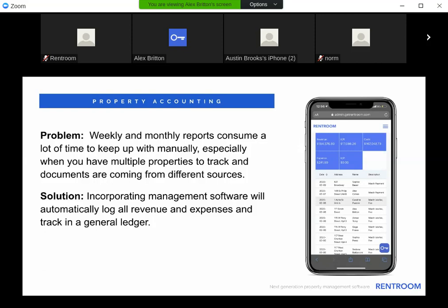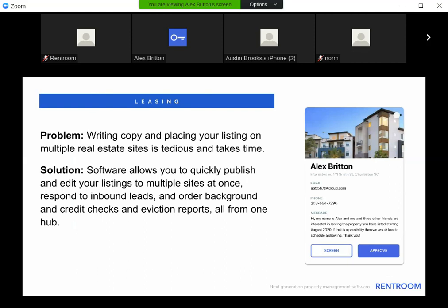So that's been really big for our customers, and big in terms of getting people to transition from analog methods like paper ledgers, or siloed online accounting tools like QuickBooks, because that creates the issue of double entry accounting. So that's the problem and the solution for the accounting side.